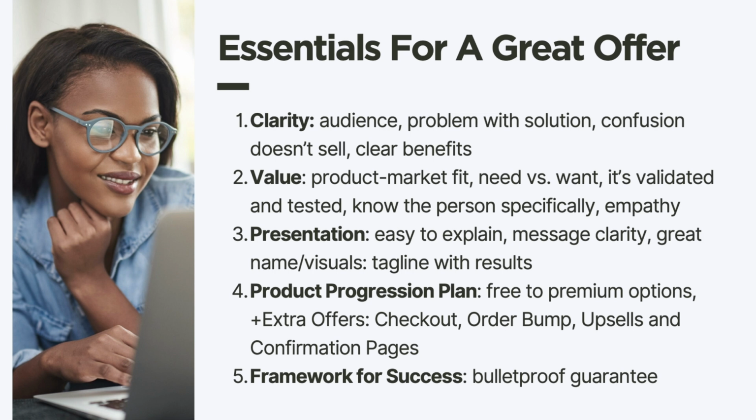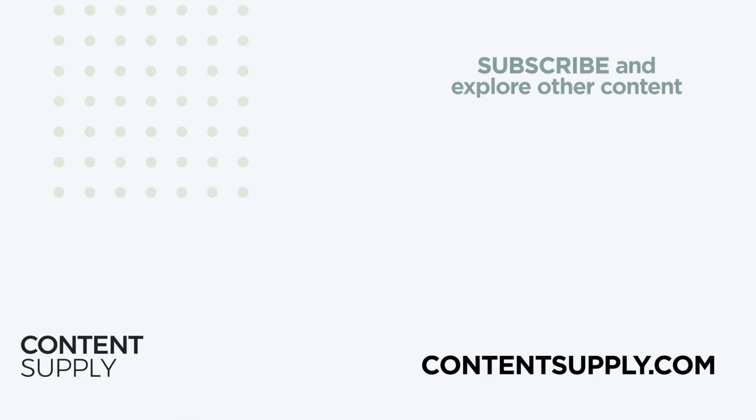And that comes down to the results, and then your progression of products, making sure that you can ascend them to give them more value as they pay you more, which is a win-win. And then the framework with a bulletproof offer. So those are the essentials of a great offer, and we will continue to communicate what exactly this looks like for you, provide some case studies and examples so you can see how to clearly first identify what your unique offering is in your market, and then what products and services you can create under that offer, so that way you can attract your best fit customer.